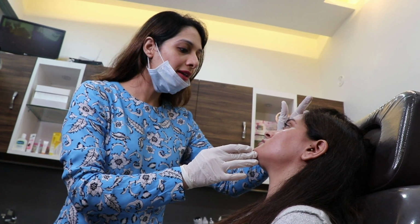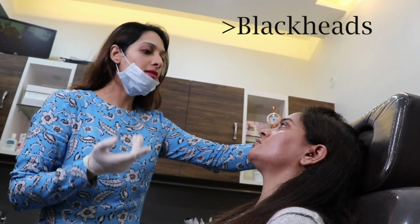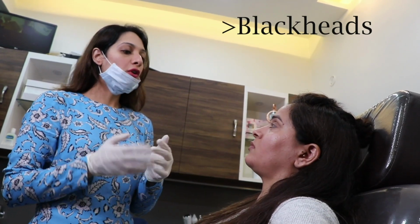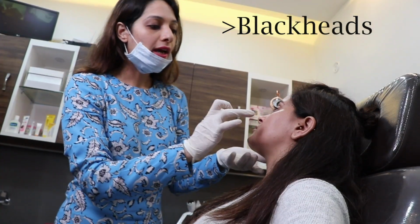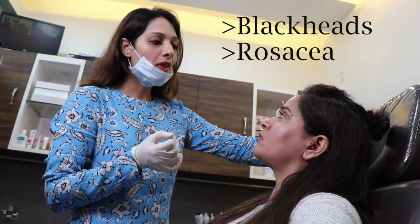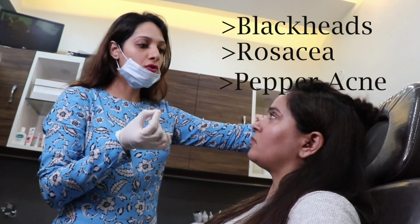The problem is, what I can see is that there are a lot of blackheads over here. Blackheads are nothing but comedones, they are called, okay? If it is not cured, it will turn into acne. So what we used to do is we have to clean these blackheads. And you have a rosacea skin here as well, and you have a lot of acnes. These are called pepper acnes, which are all over your skin, the small ones that are visible.